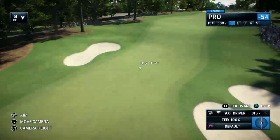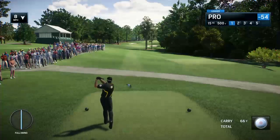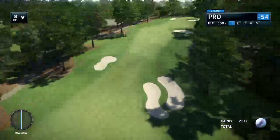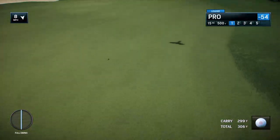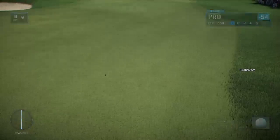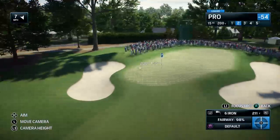Now getting settled over the ball here at the 15th at East Lake, the second of the par 5s on the course, 525 yards. That ball's run out certainly over 300 yards, Frank. Call it about 310.